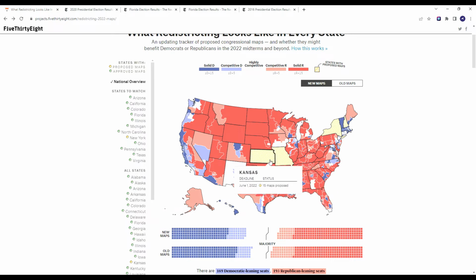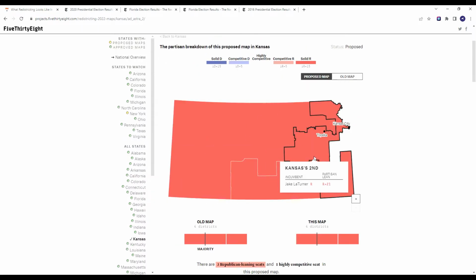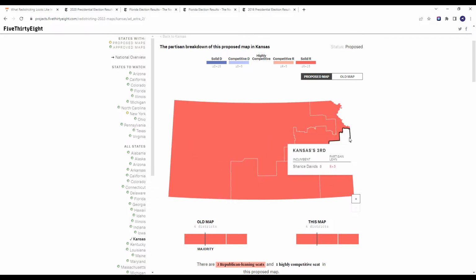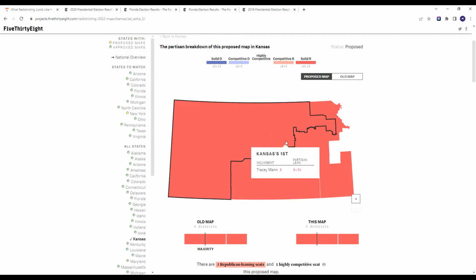The first big one that just happened about an hour ago, at least an hour before I recorded this, was that the Republican-drawn congressional maps for Kansas, which basically gave all of the districts a Republican partisan lean, was struck down by a court saying that it unfairly diluted Democratic and black voters. That was the ruling that just happened about an hour ago.